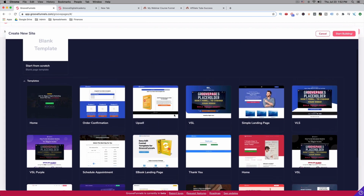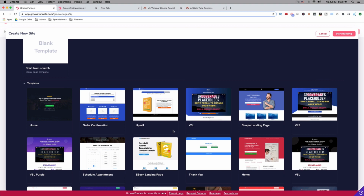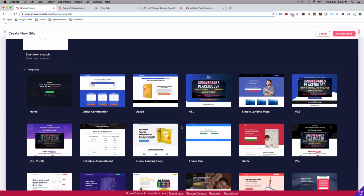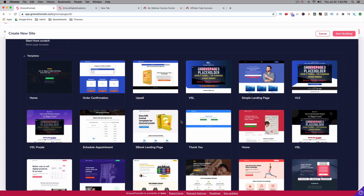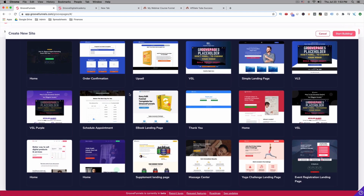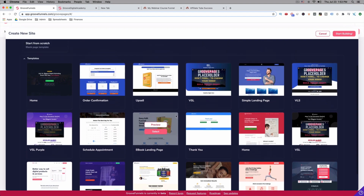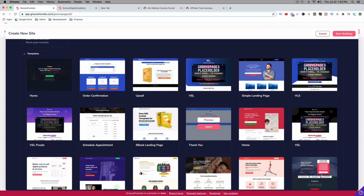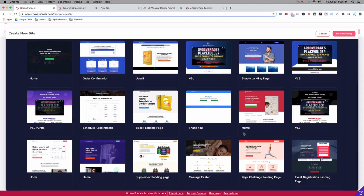They're currently working with actually the top designer of ClickFunnels. He's the top designer, or he was, and he's now working for Groovefunnels, and he's creating a whole entire library of templates that are going to be populated as soon as this comes out of beta. So that is in the works, but for now you could just choose any one of these templates.